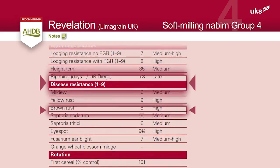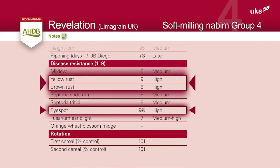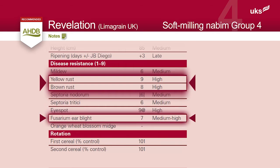Revelation has high resistance to yellow rust, brown rust and eye spot, and above average resistance to fusarium head blight, and has a high untreated yield, making it a relatively low risk variety in this market.